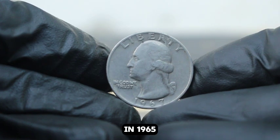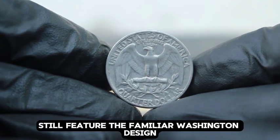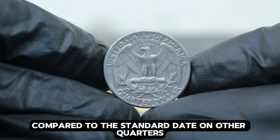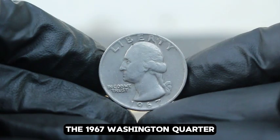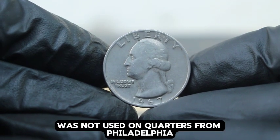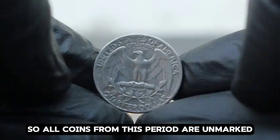In 1965, the U.S. Mint began producing quarters with a new design, but the 1967 coins still feature the familiar Washington design. The term large date refers to the size of the numbers in the date, which were slightly larger compared to the standard date on other quarters from this period. The 1967 Washington Quarter Dollar without a mint mark means it was minted in Philadelphia. It's important to note that the mint mark was not used on quarters from Philadelphia from 1965 through 1967, so all coins from this period are unmarked.